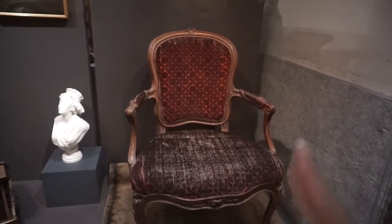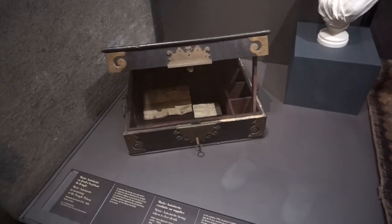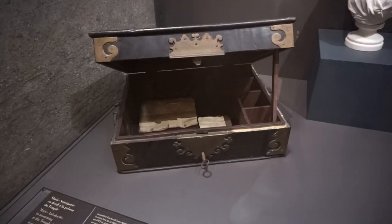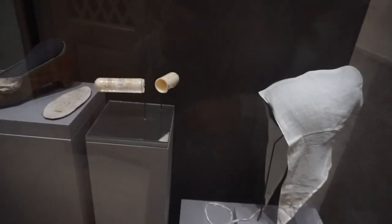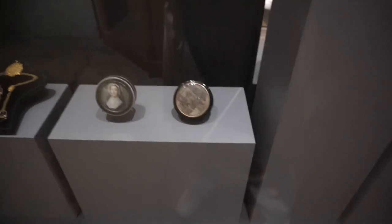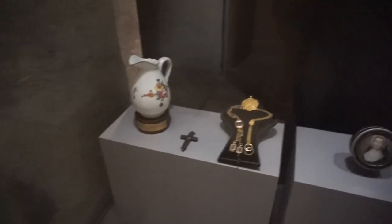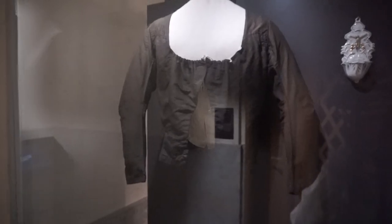An armchair that's thought to be one of Marie Antoinette's while she was here. And I don't know what that is. Oh, that's a chest that was supposed to have belonged to her. Hey, there's supposed to be her knitting needles. This is a headband she wore. What is this? A message cage? A shoe. A tiny little shoe. In a picture. Tiny, tiny little clothes.